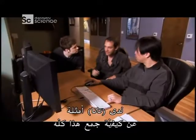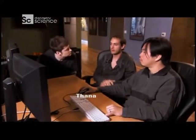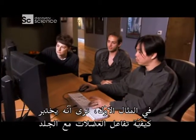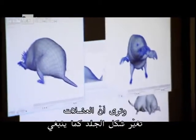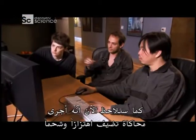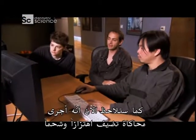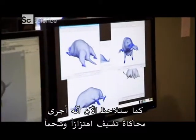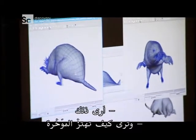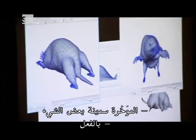So Tana has some examples of how all this comes together. In the first example, you could see that he's testing out the threshold of how the muscles react with the skin, and you see the muscles are deforming the skin properly. And you'll also notice now that he has run a simulation that adds jiggle and fat. I see that. You see how the butt is jiggling. A little bit of junk in the trunk. There is a bit of junk in the trunk.